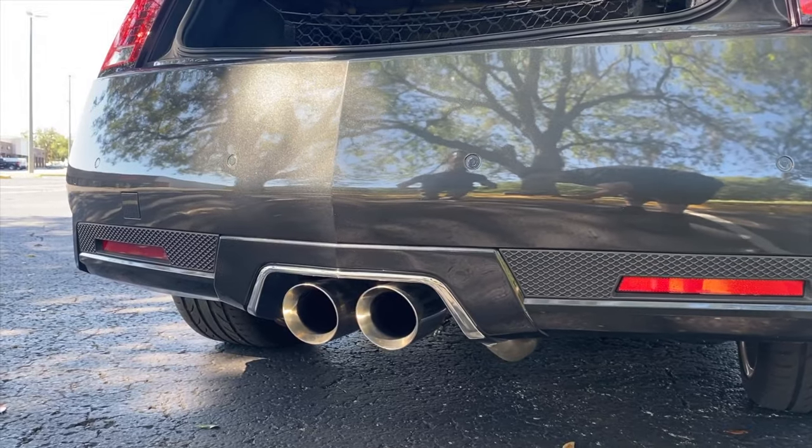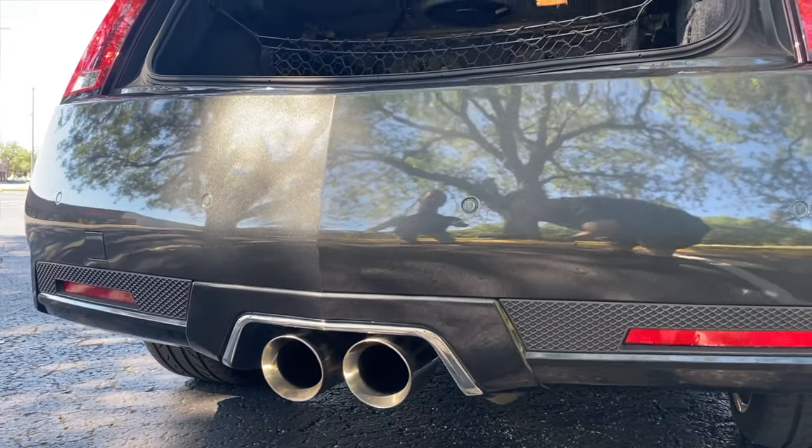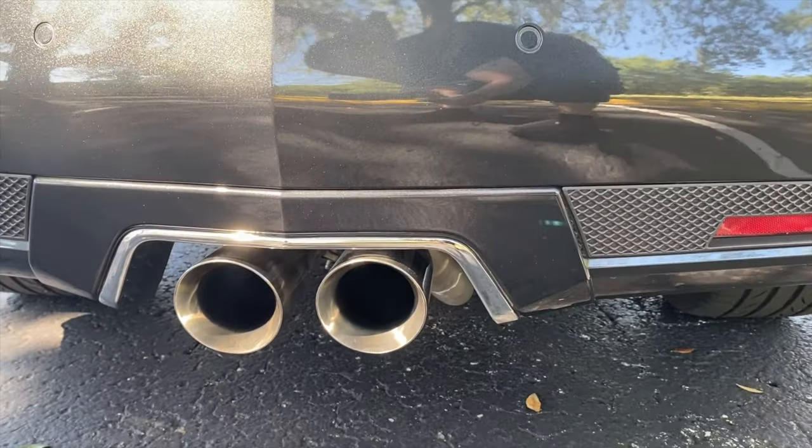The exhaust pipes right there, is that stock? Those are aftermarket, yeah. Like I said, they did the muffler delete, and I actually changed the tips to those. So these are aftermarket tips, guys.